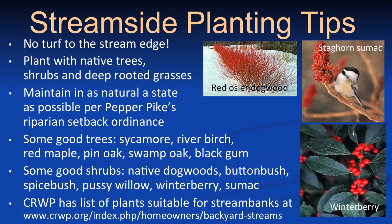In terms of what types of trees and shrubs you would like to be putting along the stream bank, I always stress native Ohio species. Some very good trees for that are sycamore, river birch, red maple, pin oak, swamp oak, and black gum. These are trees that tend to establish pretty quickly. If they like where they're at, they'll grow very quickly, and they have deep roots that go very, very deep and lock in the soils.